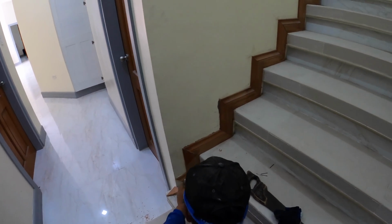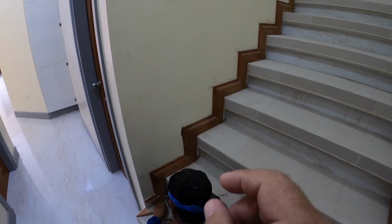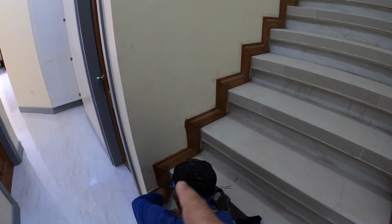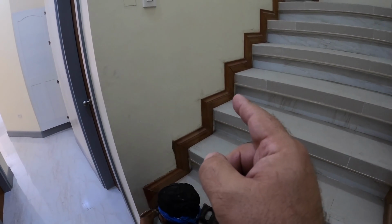That's how we put the baseboards on. We'll come back here in a little while once he's done with all this section down here, and he's going to fill in these little bitty blocks in behind, right there.